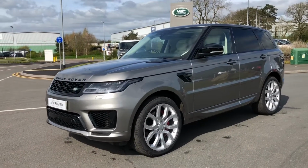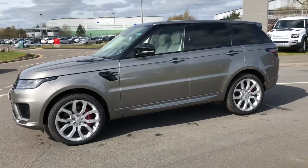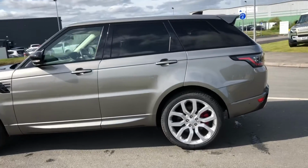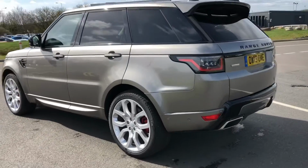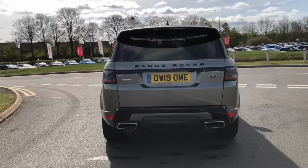Today I'm going to show you around this Range Rover Sport Autobiography Dynamic in silicon silver. This car is a 4.4 V8 diesel, next due for a service in August 2021 and has previously had only one owner. You have 22-inch alloys along with privacy glass and a powered tailgate.